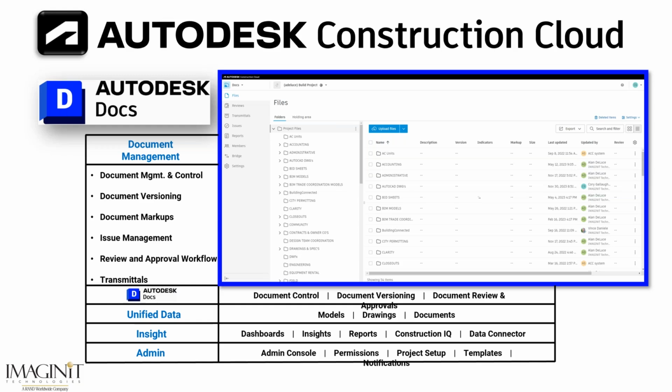All right, I want to dive a little bit deeper here into the Docs platform. And this is what to take away from this. This is that single source of truth. And I show this slide blown up with the text a little bit larger, to illustrate a little bit broader illustration of the workflows that are capable.